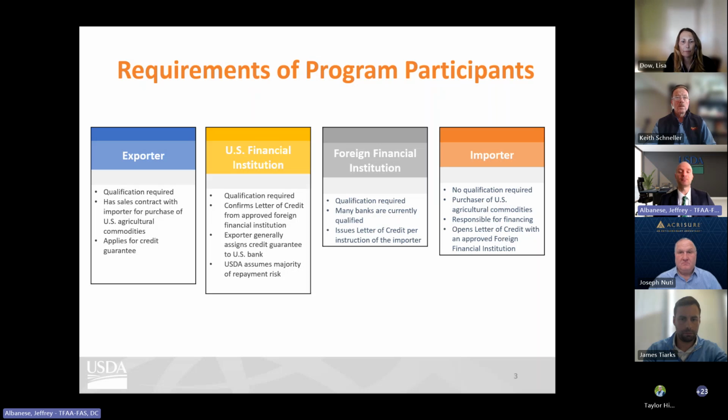So in any given GSM 102 transaction, we have four market participants: you, the exporter, the U.S. financial institution that takes assignment of the payment guarantee, the foreign financial institution that's going to issue the LC on behalf of the importer for payment of those almonds, and the importer.